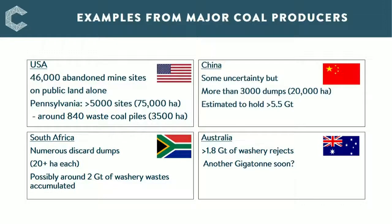Needless to say, the cost of cleaning up these sites is substantial. Estimates of a few years ago suggested it could be more than $16 billion. Of course, the USA isn't alone, and such problems are replicated in other coal-producing countries. And here are some numbers from some other ones. In the case of washery waste, although estimates vary, perhaps 60 to 70 gigatons have so far been deposited around the world in heaps and slurry ponds, although in truth the actual amount could be much higher.